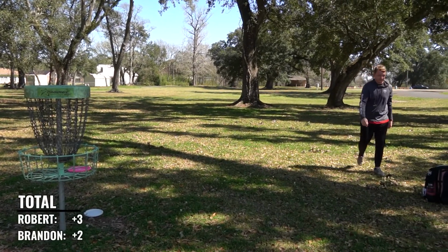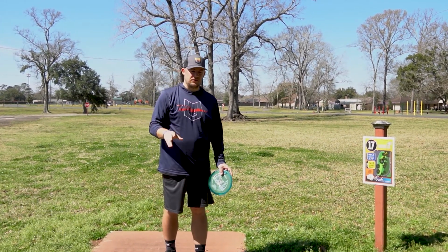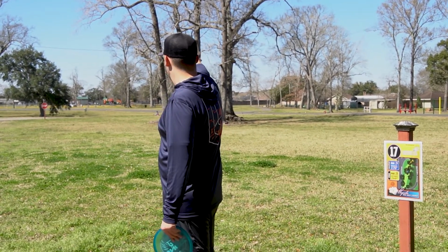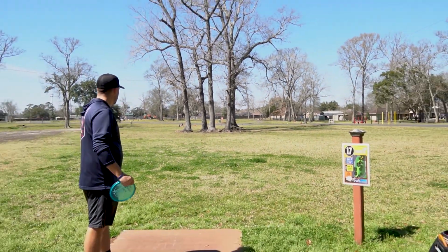Always the second one. All right, we're at hole 17. It's in between 170 feet and 260 feet, so I am just gonna go with the zone. You can either take a nice big forehand or a nice big hyzer at it. If you move to the left, I can see it. Going straight at it is pretty difficult, so it'll be very interesting.